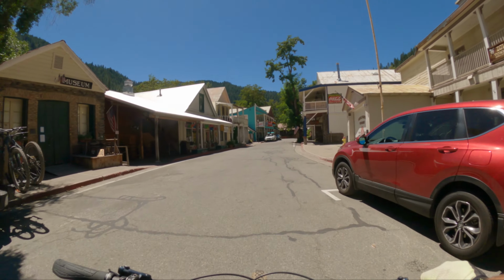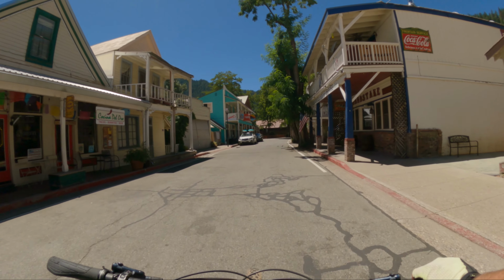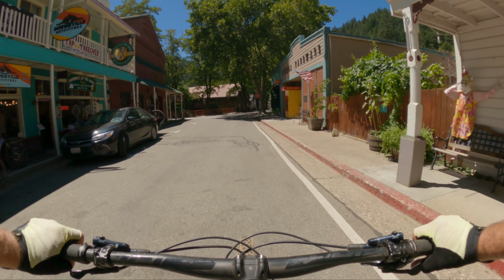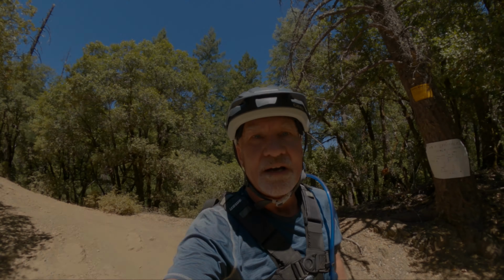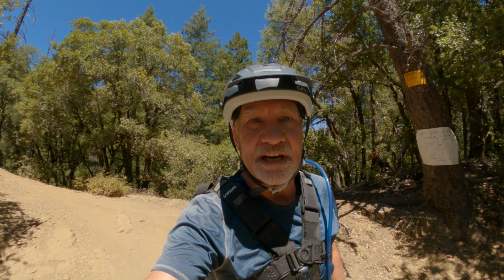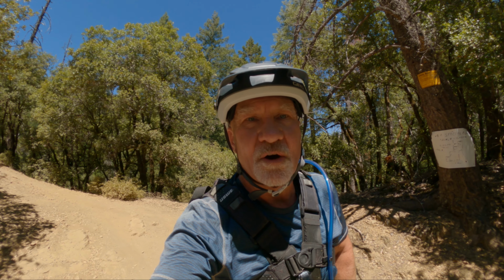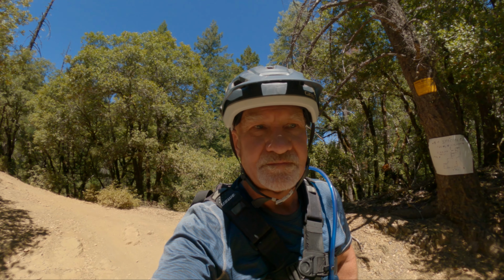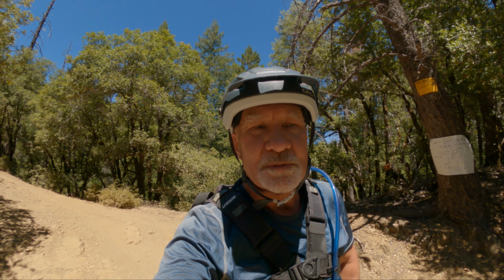So here's a quick cruise through the very cool little town of Downieville. Well, that's one excellent trail. If you're anywhere near the Lake Tahoe area of California, you should put this one on your list. It's got something for everyone. But I think I made one small mistake today.